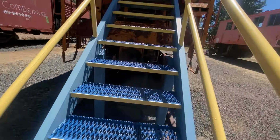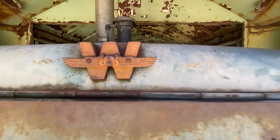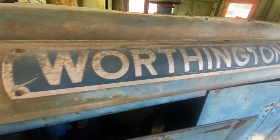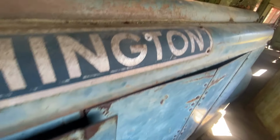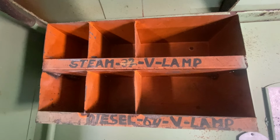Let's take a look inside. See what's going on in here. Looks like we've got an old Worthington air compressor on board here. There's the exhaust. Handbrake wheel over there. Storage. There it is. Still in there. Looks to be in pretty good shape. There's the tank. There's a little sliding barn door that separates you from the noise of the air compressor. Some extra bulbs.